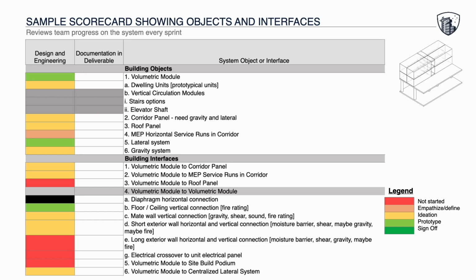We do corridor panels separate from the volumetric modules. Some manufacturers do the volume and corridor together in one very long module. We do the corridor panel separately, and then a volume separately. So those get attached on site, which means that those become on-site relationships that have to be connected.